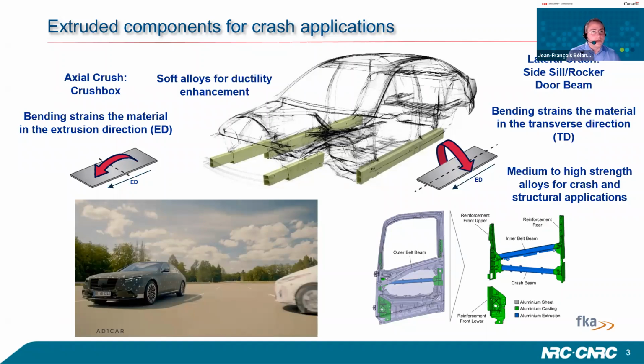So in our case, we're focusing on extrusion, aluminum extrusion. The most common extruded components for crash application are now designed for two types of crash. In the event of a front crash, the role of the bumper is to transfer the load to the crash box, where the kinetic energy will be transformed mainly into plastic work. So here's the crash box in a vehicle. And for this type of component, soft alloys are normally used to design this crash box due to the high level of deformation needed to absorb the energy. And in that case, while the crash box is folding on itself, the bending mainly strains the material in the extrusion direction.